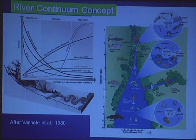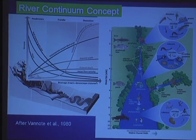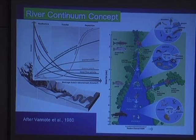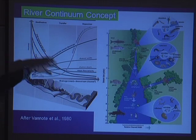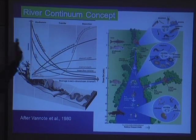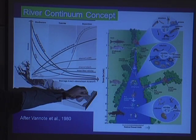Okay, if you're familiar at all with large river ecology and large river ecology theory, there's one concept or model, Vannote and others proposed in the 1980s, the river continuum concept. And this is sort of like one of the big things that happened in the last century that's been driving river ecology research for a long time. And the whole idea behind this is that you've got physical things in rivers. They're slope, bed load material, channel depth, that sort of thing. And they change in a systematic fashion from the headwaters down towards the mouth of the river. Okay, so it's a continuum.